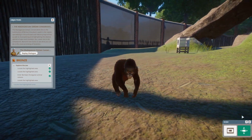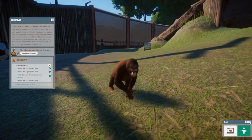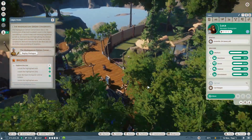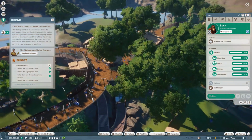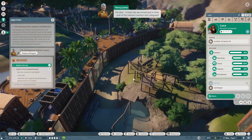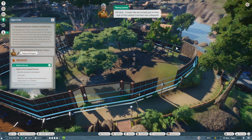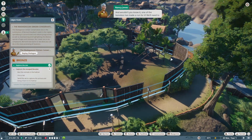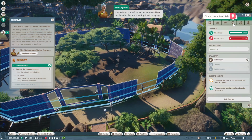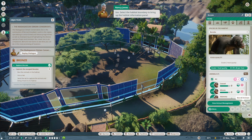Oh, so cute. Right, let's go to where it wants us to go to next. God, it takes a while to zoom out. Where are we going? Over here. Oh dear! It looks like we've arrived just in time. One of the habitat's barriers has collapsed. And wouldn't you know it, one of the bonobos has made a run for it. We'll need to catch them. But before we do, we should box up the other bonobos to stop them escaping too. Select the habitat boundary to bring up the habitat information panel.